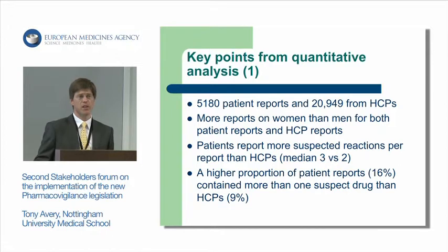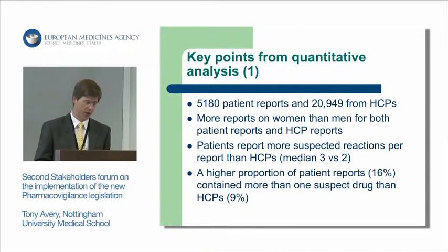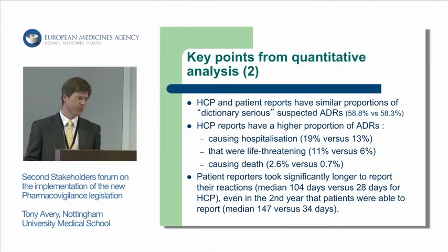So the descriptive analysis is helpful in the context of other large studies that have been done from the Netherlands and Denmark. There were more reports on women than men for both patient reports and healthcare professional reports. Patients report more suspected reactions per report, and a higher proportion of patient reports contained more than one suspect drug than those from healthcare professionals.